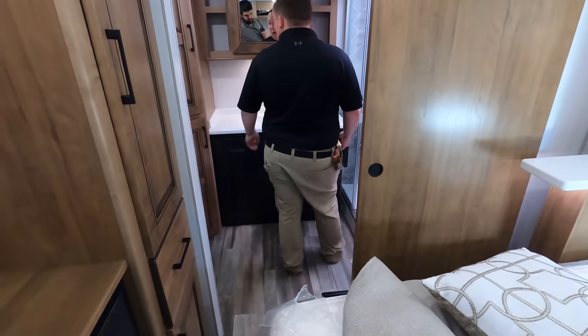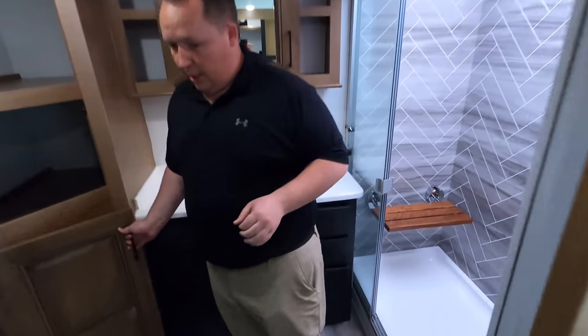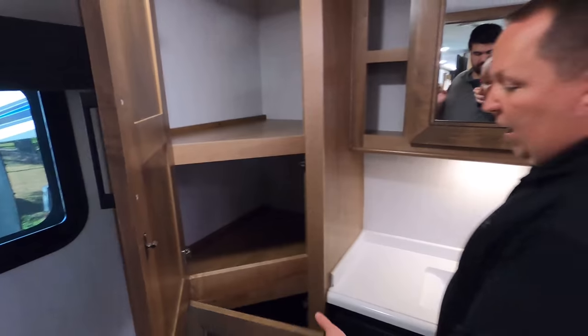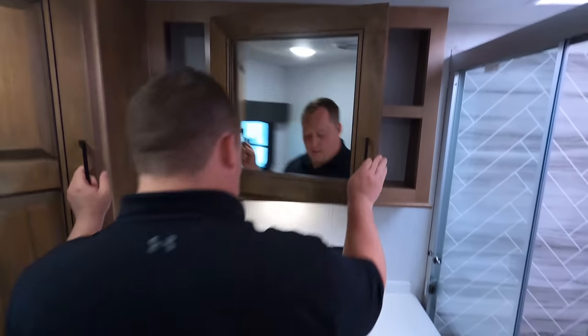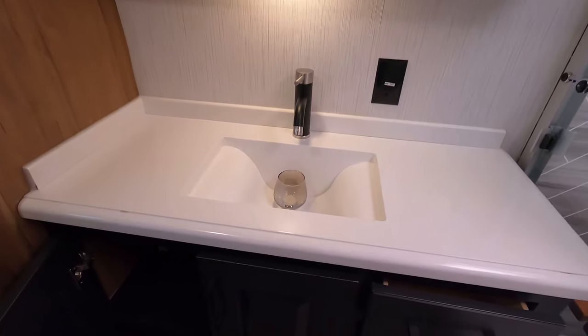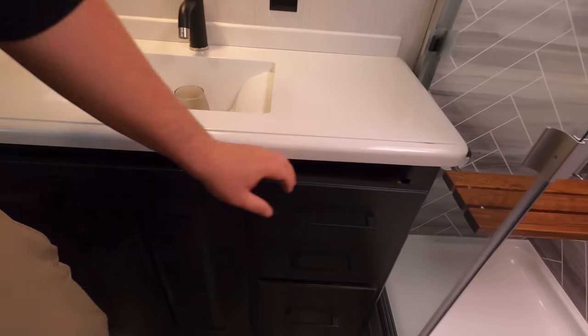And wow! Look at this bathroom, Will. We got plenty of storage in here. That's very nice. Really nice right there. Look at this. I love how that's carved in there. Yeah, that is cool. Storage underneath there. Couple of drawers.